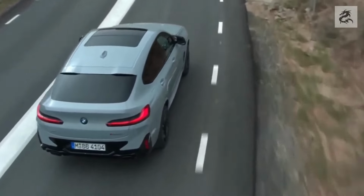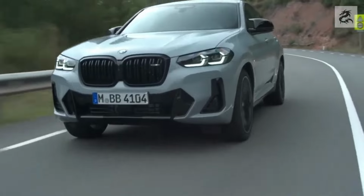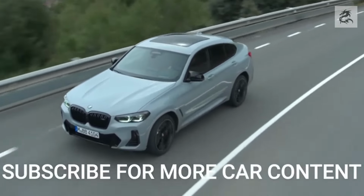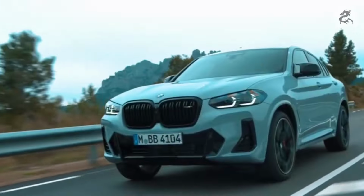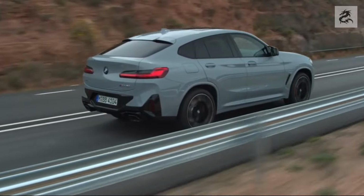The BMW X4 presents adaptive suspension systems. This system adjusts the suspension stiffness according to driving conditions and the driver's preferences. It offers both a comfortable and sporty ride to the driver. Also, the driver can switch between dynamic driving modes, which lets you customize the driving experience.